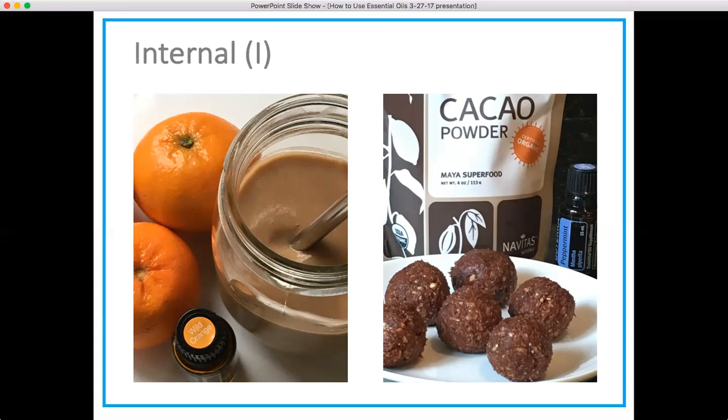So why would you use essential oils? Well, if you figure that they're 50 to 70 times more powerful than herbs, using a drop of essential oil in place of the herbs is a really good way to get therapeutic benefit.